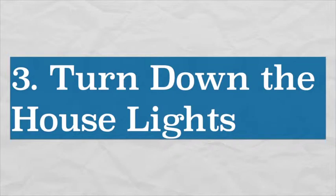Number 3, turn down the house lights. There's a very good reason why all comedy clubs, and theatres and concert venues for that matter, have the house lights down and the stage lights up. It focuses the crowd's attention on the stage. Now, I don't mean total darkness.